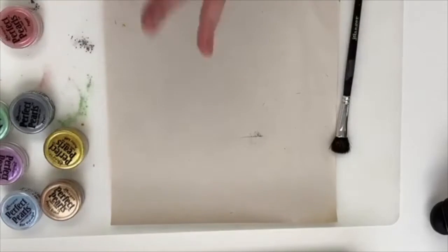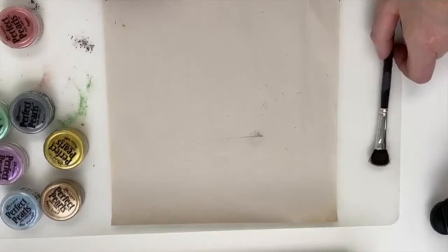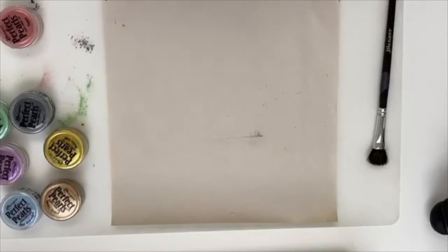Okay, the next technique that I am going to show is, I have a few in mind, so I'm thinking what order. I'm going to do a quick hand lettering.